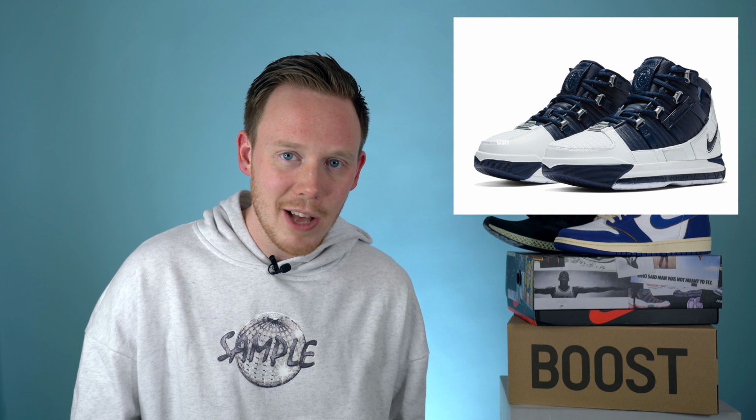I have no idea what the production numbers are on this retro. It could be very limited or it could be very general release. I tend to think it's probably gonna be more of a limited shoe, so it probably will be more difficult to get. But you're gonna have to take that with a grain of salt because there's just really no way to know. Because this is like the only retro LeBron 3 available at the moment, and like I said before, there's a lot of LeBron heads out there, I think the sneaker is probably gonna sell.